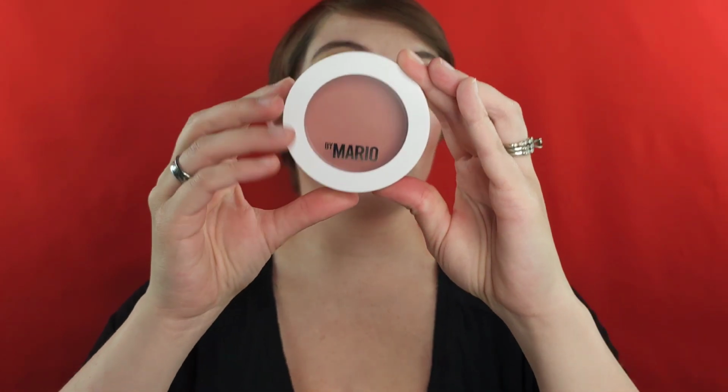The Makeup by Mario Soft Pop Plumping Blush Veil. I bought mine in the shade Barely Blushing.